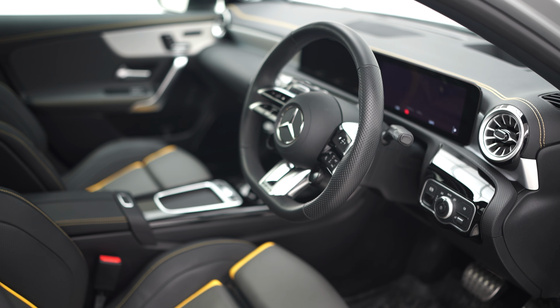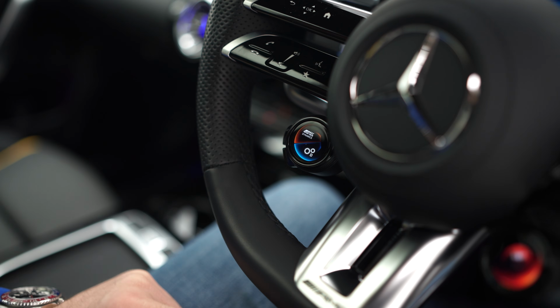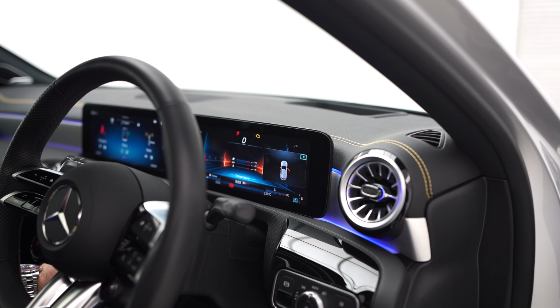Steering wheel. Now I find the steering wheel has kind of gotten fat in the A45. It's not as bad as some BMWs, but it's kind of a little bit too fat for my liking. Central screen is fine, it kind of works. What does also work is the rear seats in the A45.